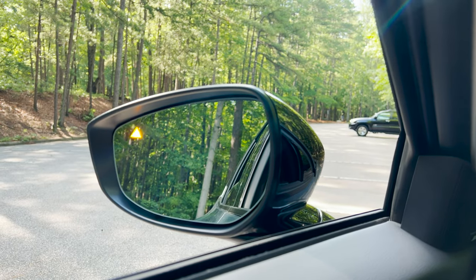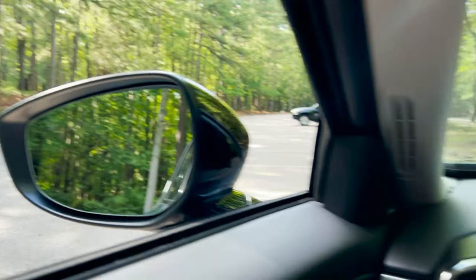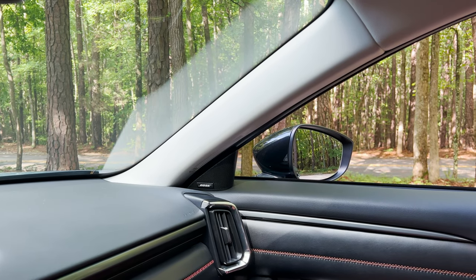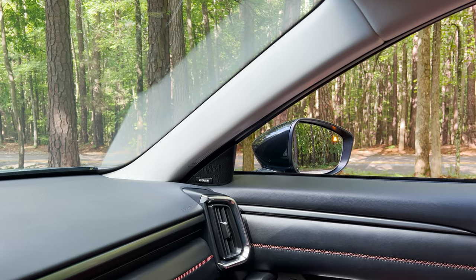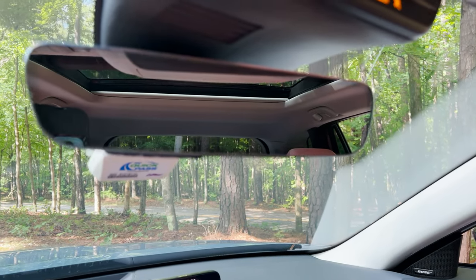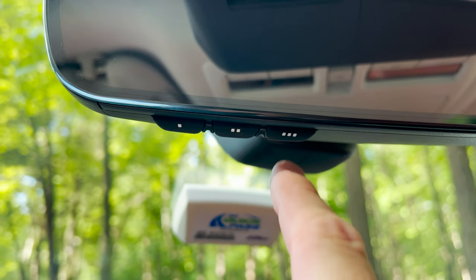Let's see where the blind spot detection is right there. It's in a good spot. Let's turn it off and then show you on the passenger side. That'll help you when somebody is coming up on either side of you in spots where you can't see, with this auto dimming mirror that does have positions for garage doors.